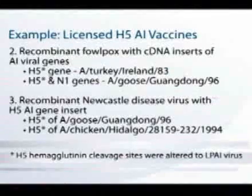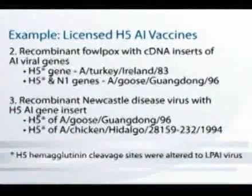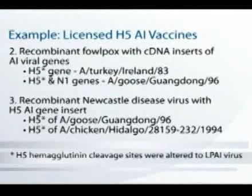Goose, Guangdong, 96. And the final category that has been used in the field is the recombinant Newcastle virus vaccines, of which there are two available. One is based upon an insert from the H5 gene of A. goose, Guangdong, 96, and the other one from a Mexican H5 virus insert. In all these situations, the hemagglutinin gene cleavage site has been altered from a highly pathogenic cleavage site to that of a low pathogenic virus.